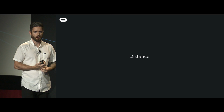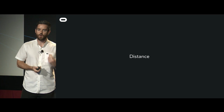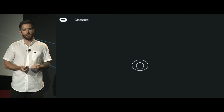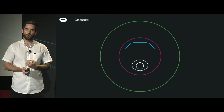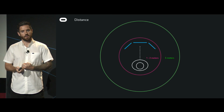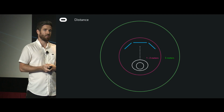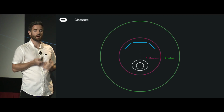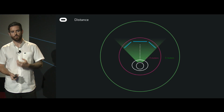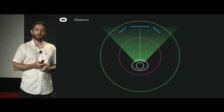Another issue with comfort is the UI and content being at the right distance. In a top-down scenario, if you place things too close, say within the range of 1 to 2 meters, things can be really hard to read, and it's pretty uncomfortable. We actually see this a lot, where people like to put things right up in your face. It's really simple: just move it further away from yourself, and it makes it a lot more comfortable to read.